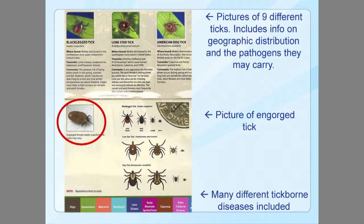So a little bit more about this manual, a little peek into the inside. So we have pictures of 9 different ticks, the most common disease-causing ticks in the United States, and includes information on their geographic distribution and the pathogens that they may carry.